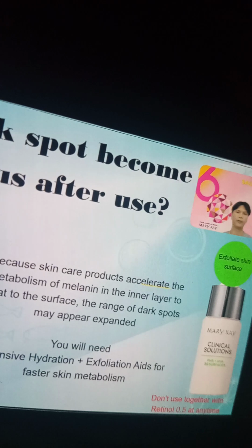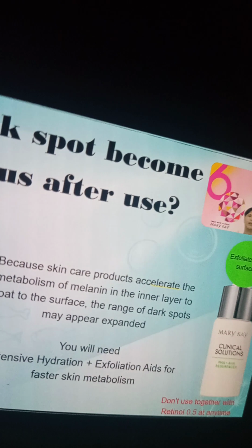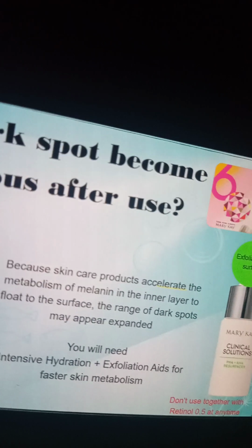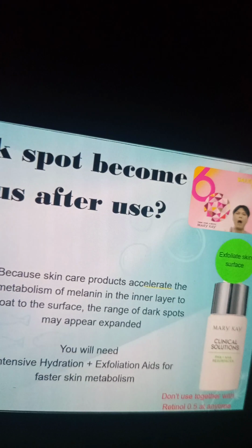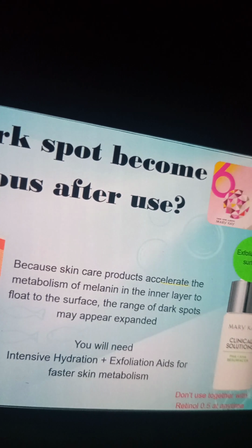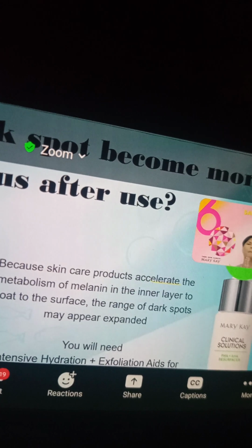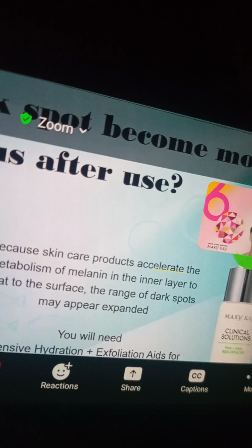And besides this, if you still remember, in the beginning we mentioned that you need exfoliating products. Why is that so? Sometimes customers may feel that their pigmentation grows bigger while they are using whitening products, and it might make them feel a little awkward, like, I just used whitening products and my pigmentation has become bigger and darker. Why is that so?